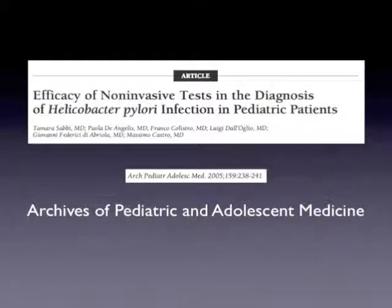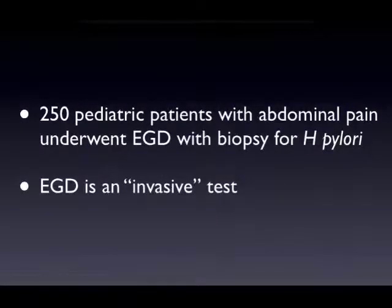The issue for the medical team is should they treat Peter based on the positive ELISA test that was obtained by his referring physician. Peter's referring physician wondered the same thing. The issue is basically, should Peter be treated at this point, or should he have further testing? Further testing could involve an invasive test. The paper looked at the same issue.